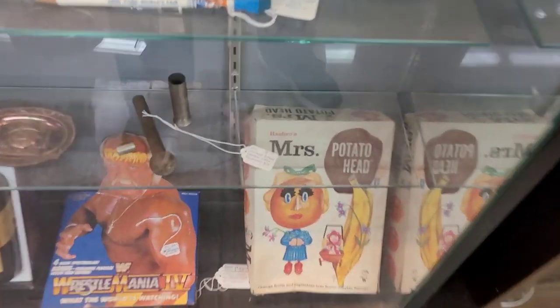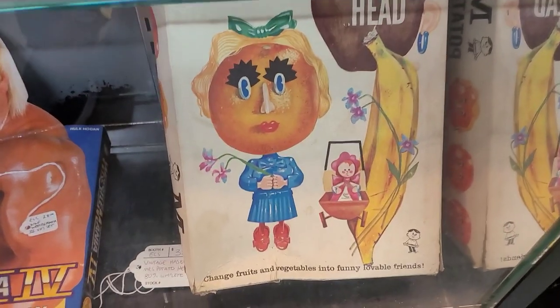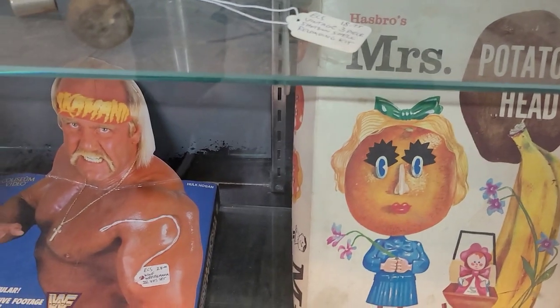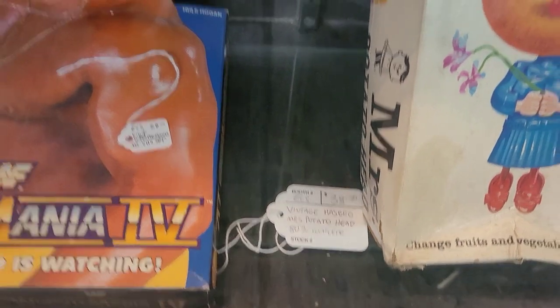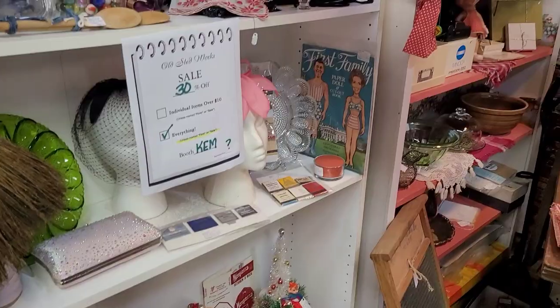Oh my gosh, guys, look at this. Mrs. Potato Head. You don't usually see her. She is adorable. She is $38. Oh, hi, Hulk. She is $38.50. Hanging out with Hulk Hogan.